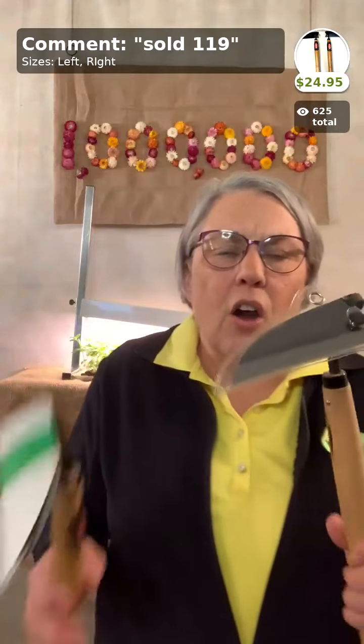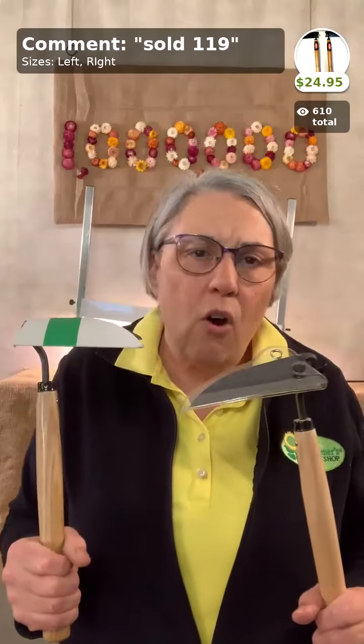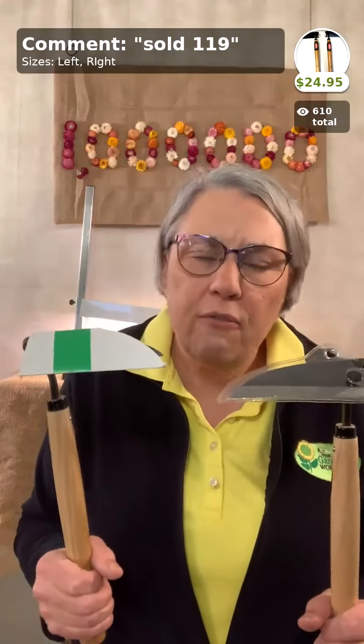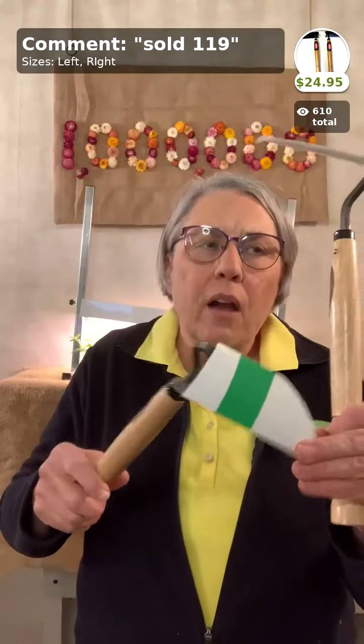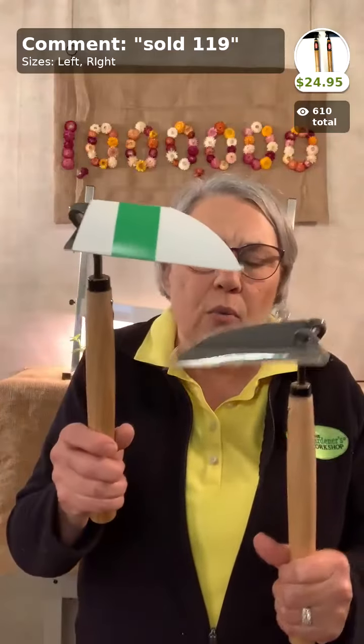And then the other one, oh my goodness, y'all, we just got these back in stock, I think. These are the Japanese hand hoes. Every person on this farm loves this tool. We just use it for everything. This is the right-hand version with the paper cover, and this is the lefty. Because if you're a lefty, you cannot use the right-hand version.